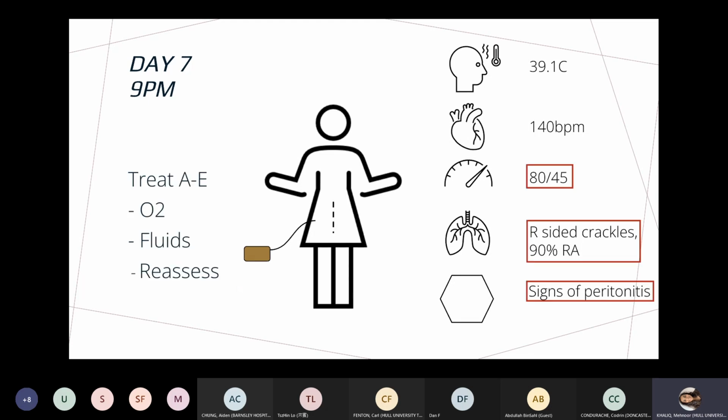While you're doing your A to E, you're going to find these abnormalities and you're going to treat them as you go along. You notice airway's fine, breathing is a bit bad, so we're going to pop her on 15 litres of non-rebreather oxygen. She's tachypneic, so hopefully the oxygen's going to help. The other thing is her blood pressure is really low and she's really tachycardic, so she's really dehydrated. She needs fluid resuscitation.